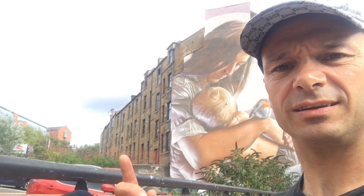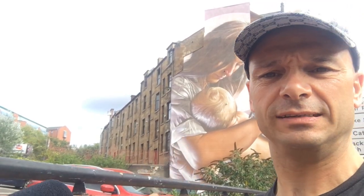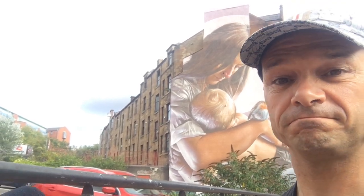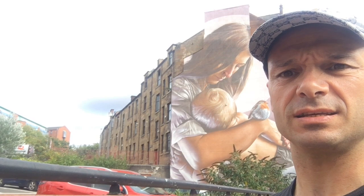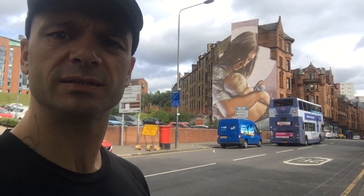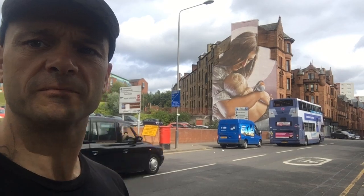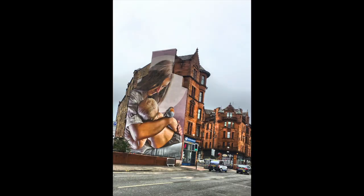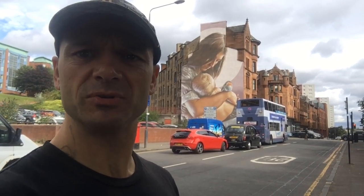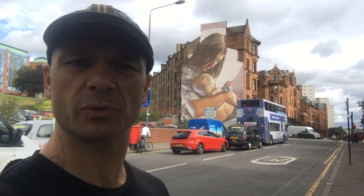This is St Enoch. There is the wee robin again. And St Enoch was St Mungo's mum. And that wee boy there, that is St Mungo. I think. Full side of the building. Cracking big bit of art. Absolutely brilliant. But what I would say is, if you get a chance, come down and see it. Come down and have a look. It really is quite impressive.